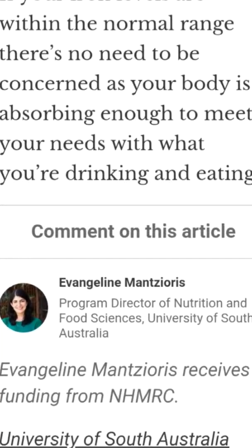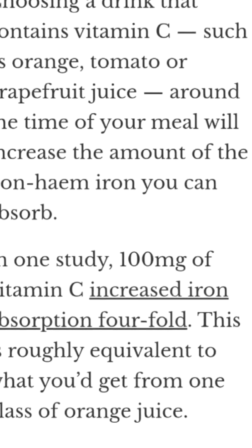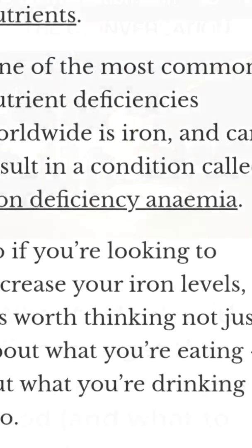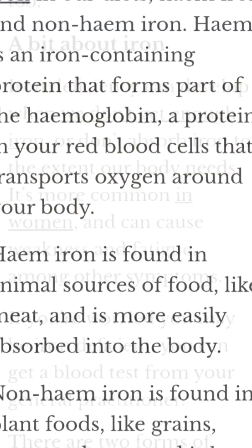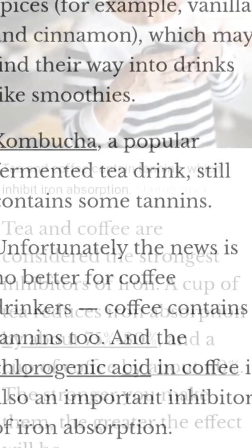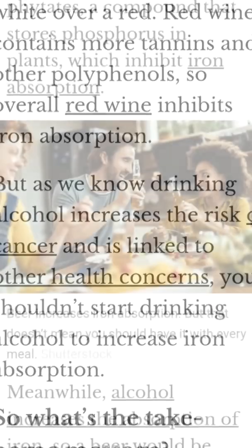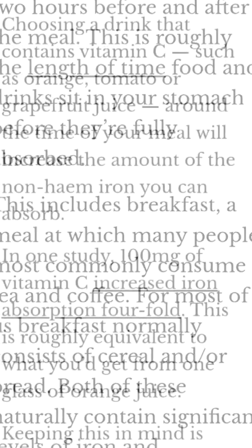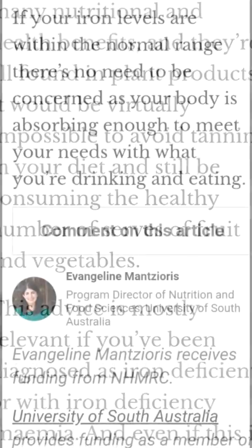This includes breakfast, a meal at which many people most commonly consume tea and coffee. For most people, breakfast usually includes cereal and/or bread. Both of these naturally contain significant levels of iron, and sometimes these products have iron added. So if you're iron deficient, it may be time to consider choosing a small glass of orange juice at breakfast, or ideally the whole orange, as you get fiber with it too, and saving the tea or coffee for a bit later. A little from column A, a bit from column B.